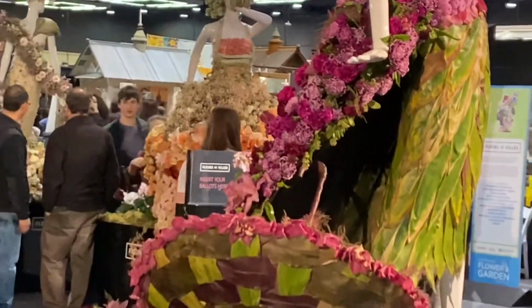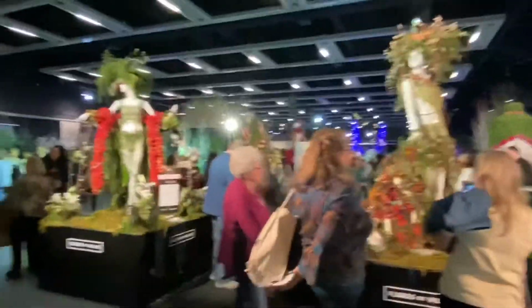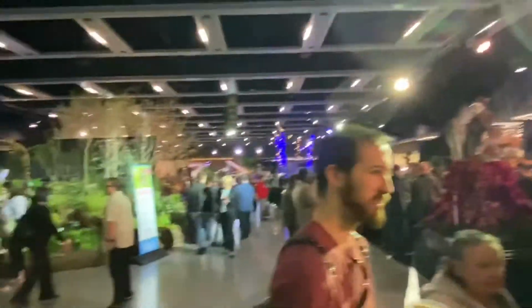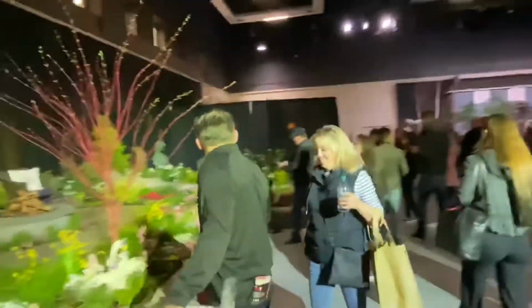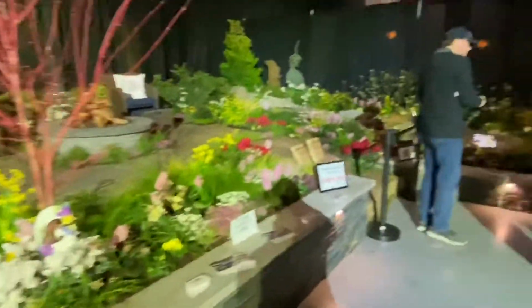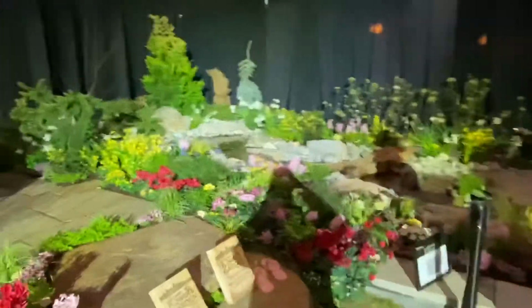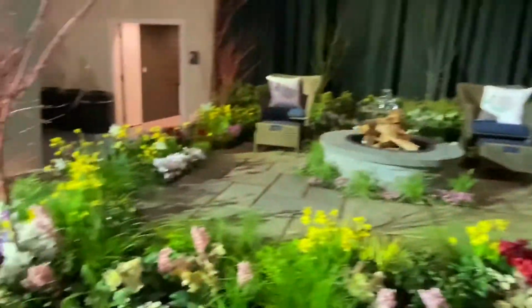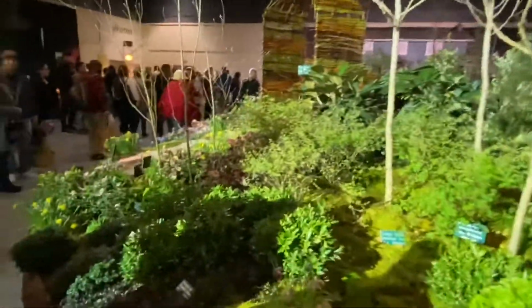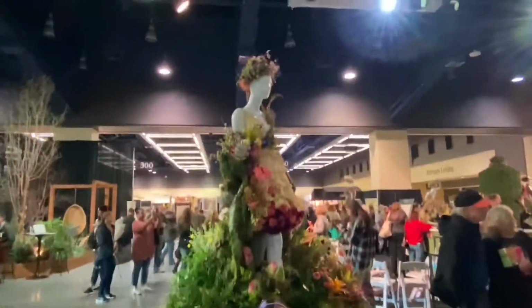Oh, okay. It's some sort of a flower arrangement, I guess. We'll probably get to the other side later. Neither of them smile.